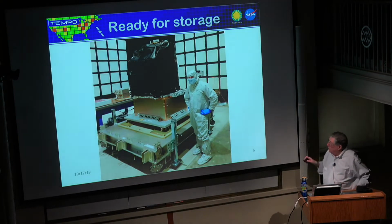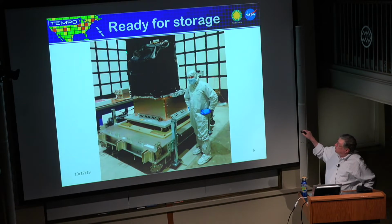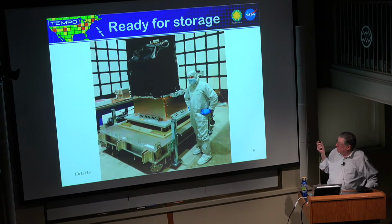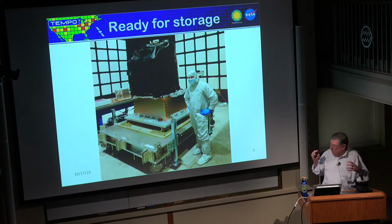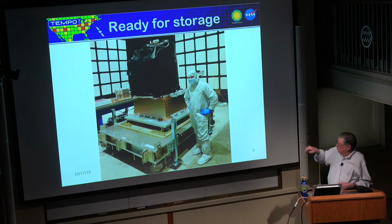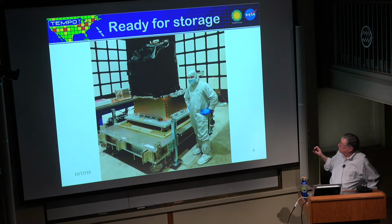So here it is. It goes from there down to there, and that's the carriage they move it around with. So you can get a size of the scale. So this is in the clean room. I tried to go into the clean room once, and by the time I got half of that stuff on, I was feeling so claustrophobic I had to quit. Because working in that stuff for hours at a time is quite amazing.